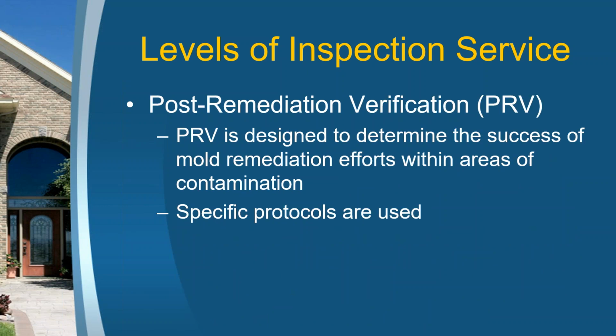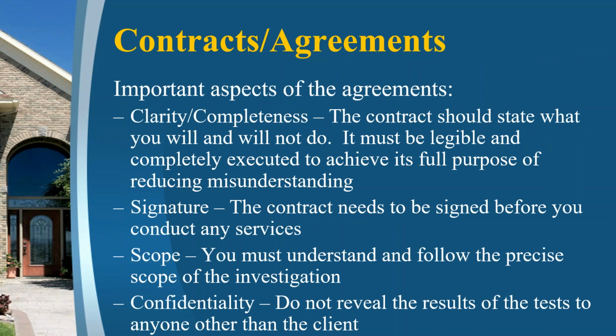Now, PRV is your post-remediation verification, and that's basically where I went back in, did a sample, and came back one time and found that it was still there, and I told them I wouldn't even sample it because it still had a strong sense of the Aspergillus and Penicillium mold, and it was foolish to do a sample. So finally, I actually rewrote the protocol after that gentleman cleaned it up, and he was a professional ACC certified, and it still was there. And he said, I don't know what to do with it. So these are things that you have to learn. It's a learning curve.